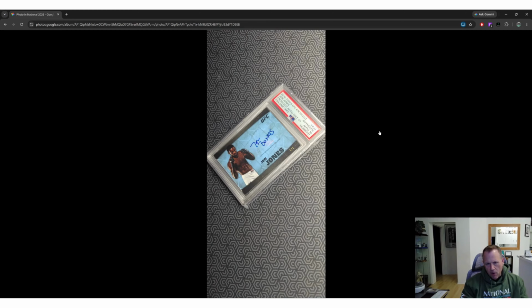So this was, again, part of the larger lot that I got at the National from a private collector. Same guy that sold me the Red Inks and the Jones lot of 4 that I showed in the previous slide. The 1/1 John Jones 2010 knockout. If I'm not mistaken, this is his first pack pulled 1/1 auto in history.